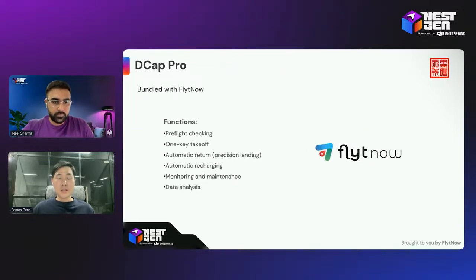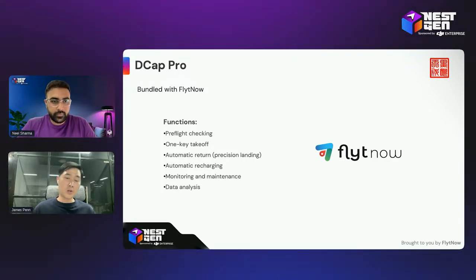And as I mentioned, we bundle with FlightNow, so all the features that you're currently using on the FlightNow platform can be used on our drone dock, on our solution, on our DCap Pro, including the pre-flight checking, one-key takeoff, automatic return with precision landing, automatic charging, monitoring and maintenance, and also post-mission data analysis, and more. Next slide.